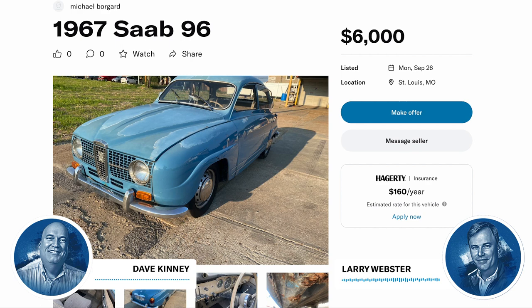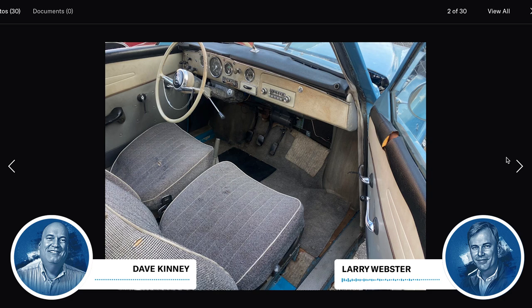So they smoke. They're loud. They're really kind of weird. But in terms of a small, light car that can do a lot, and especially what you point out as a classic, something really different and novel, it is hard to beat these things.